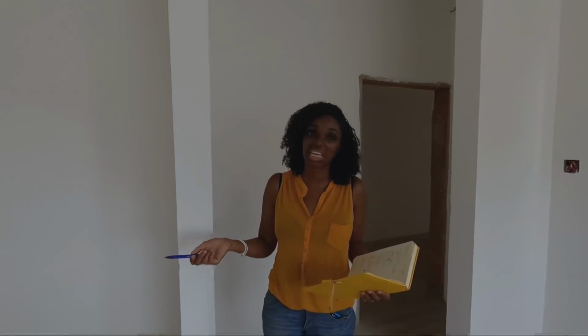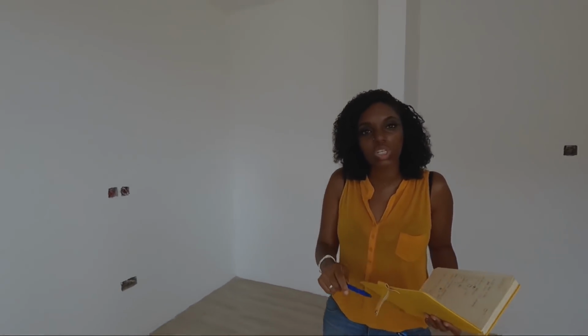Okay, no. So let's just say 300,000 cities basically to build this house. What do you guys think? Is that good? Is that bad? What do you guys think?